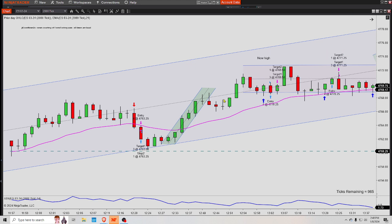I only usually do a runner if I realize that there's room to go to the downside, and this I just wasn't confident in, and I was correct on that one. So that's kind of where my mindset was at.